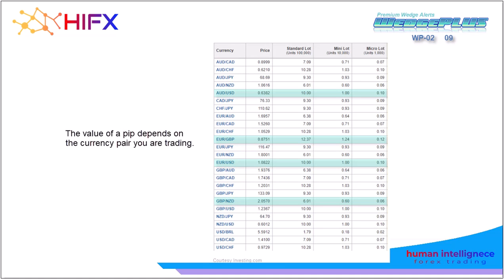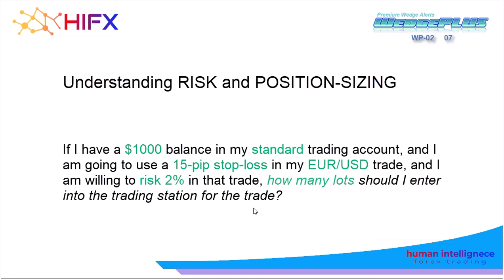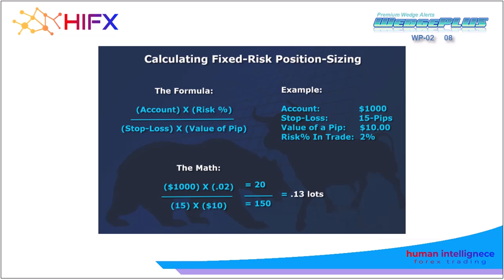Now we have a calculator we can look at here in a second, but let's go back and see that real quickly here. It said my standard account, and it specified the Euro USD. What that's going to do is it's going to allow us to understand what the value of a pip is for the Euro USD. Here we plugged in $10. That's just the norm. That's actually for USD based pairs. But what about other pairs? You trade other pairs. Do you not trade the pound yen? Sure you do. The value of a pip is not always $10 for all the pairs.